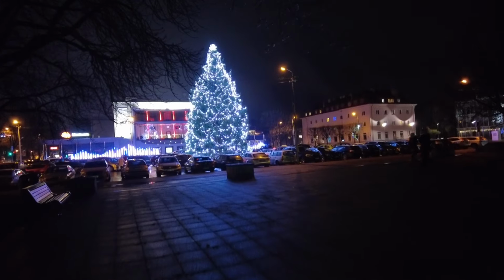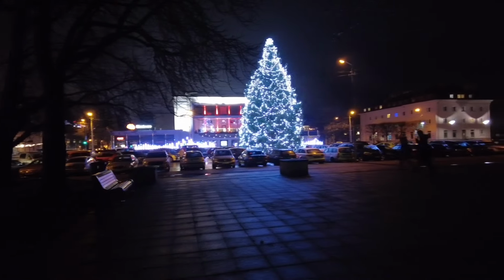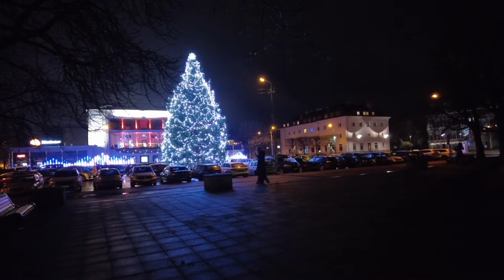The blue and white of Estonia around on the perimeter, and then the glorious tree. Awesome.